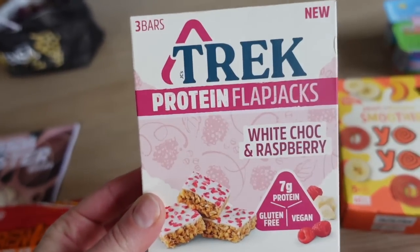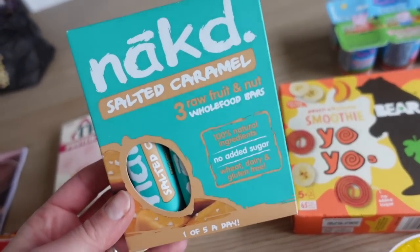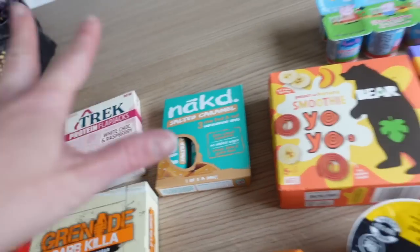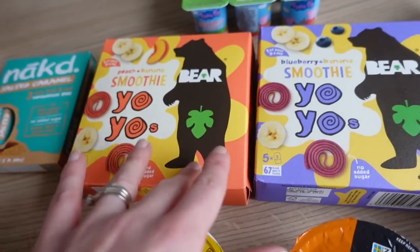Quite small though, there's three in there. And then also some of the Naked salted caramel bars. These were also on offer. I think they were £1.50 each pack. These are new because I haven't seen them in before, and they were on offer, cheaper than the original.